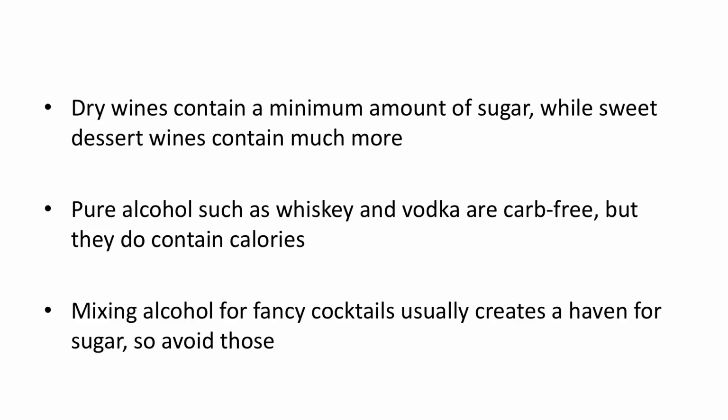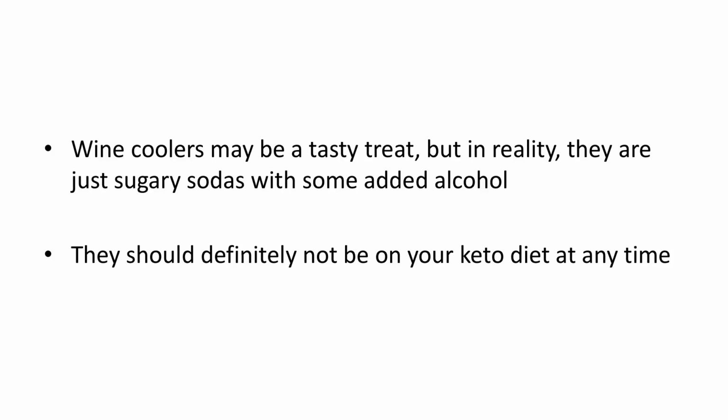Pure alcohols such as whiskey and vodka are carb-free, but they do contain calories, so have a care. Mixing alcohol for fancy cocktails usually creates a haven for sugar, so avoid those. Wine coolers may be a tasty treat, but in reality, they're just sugary sodas with some added alcohol. They should definitely not be on your keto diet at any time.